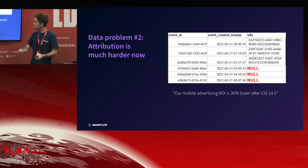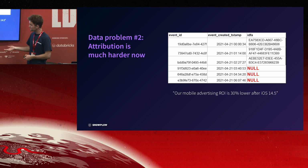Because you don't have that full customer journey, you can't actually figure out which campaigns are working. There are systems like SKAdNetwork, which give anonymized, aggregated data. But the overall effect is that the ads your marketing team is running on mobile aren't as effectively targeted. They're in front of the wrong people. People don't care about the ad. They don't click on it. And overall return on investment goes down.